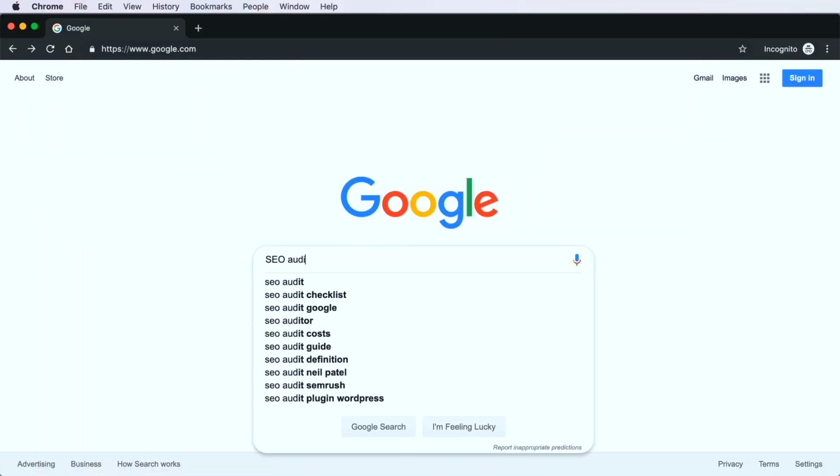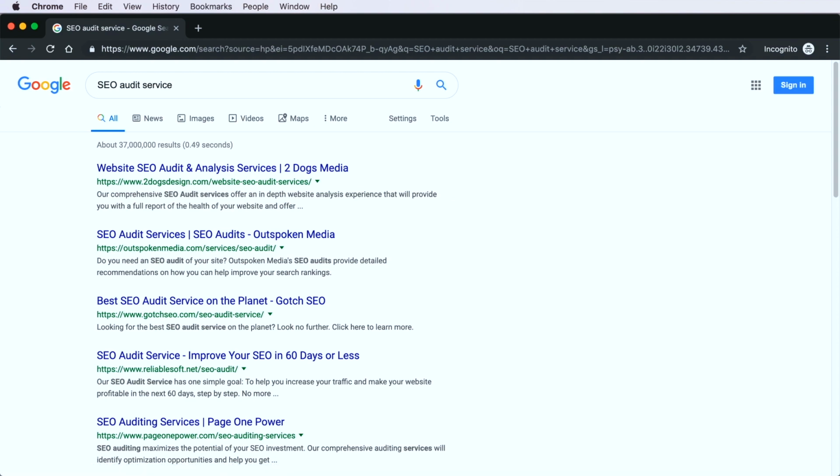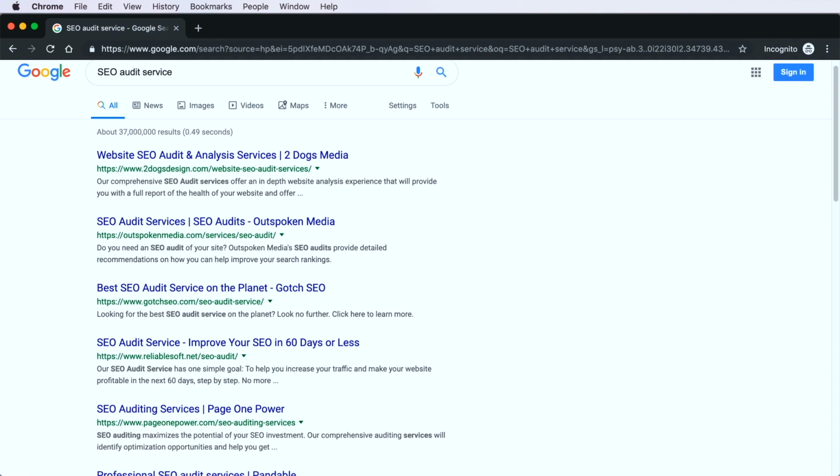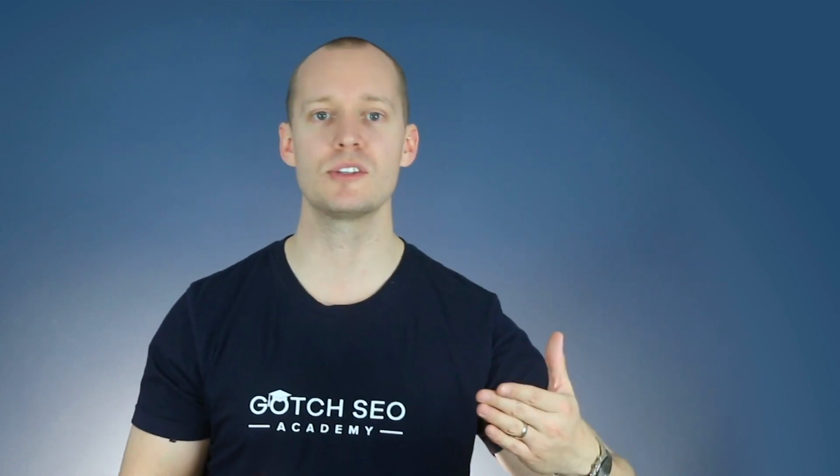Keyword example number 3 is SEO Audit Service. In this example, whoever is searching for SEO Audit Service is clearly at the buying stage. So it wouldn't make sense to try to educate this person with a super long form piece of content.